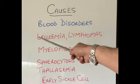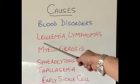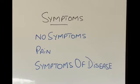With the cancerous conditions like leukemia or lymphoma, the spleen is not just trying to get rid of the abnormal blood cells, as a matter of fact, it can develop the disease itself. So it might have a spot of leukemia or lymphoma in it, which can give rise to the spleen becoming very, very large. So what are the symptoms of the spleen becoming large?